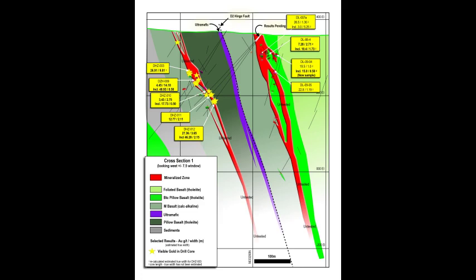26.91 grams per ton gold over 9.81 meters. Then you can see some of the other ones. They were more recent drill results. DHZ 012, which was our deepest hole at the time we made this section, had 27.36 grams per ton gold over 3.65 meters, including about an ounce and a half, 46 grams per ton gold over 2.15 meters.